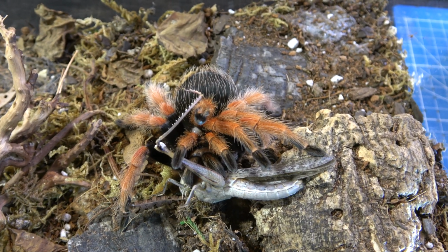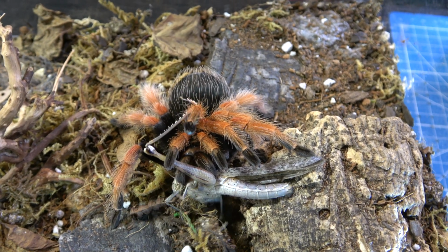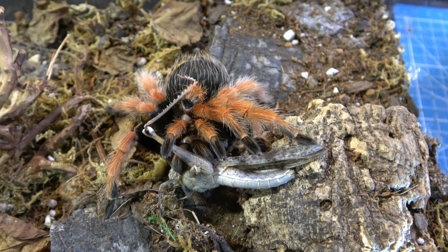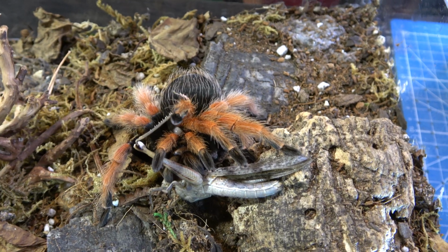These are a little bit on the wilder side when it comes to Brachypelmas. And yeah, I really enjoy watching them. So this is what I think is going to be her last meal before her molt, because she's just massive right now. So I'm hoping that she's going to molt soon, and in one molt the male should be ready. And I'm going to show him to you in a little bit.